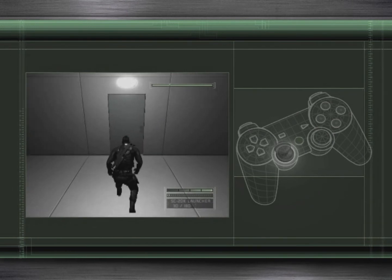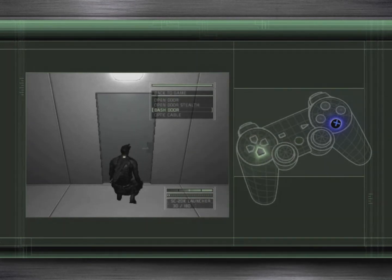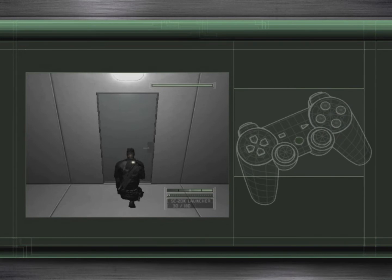I've seen more men die in doorways than anywhere else combined. Always use caution when approaching a door, and use every tool at your disposal to ensure you aren't walking into an ambush.